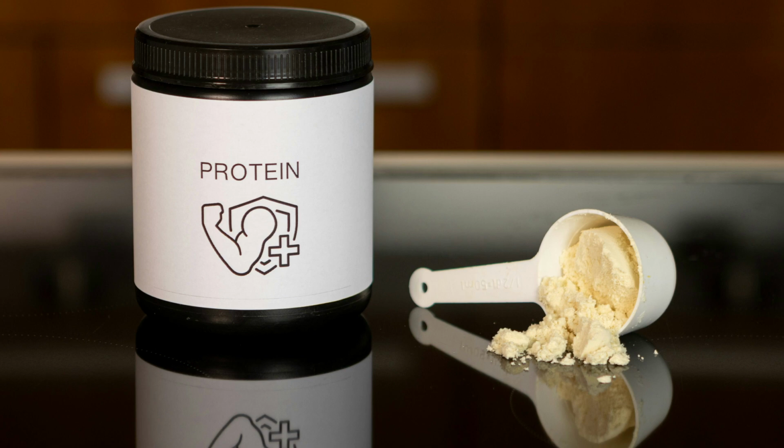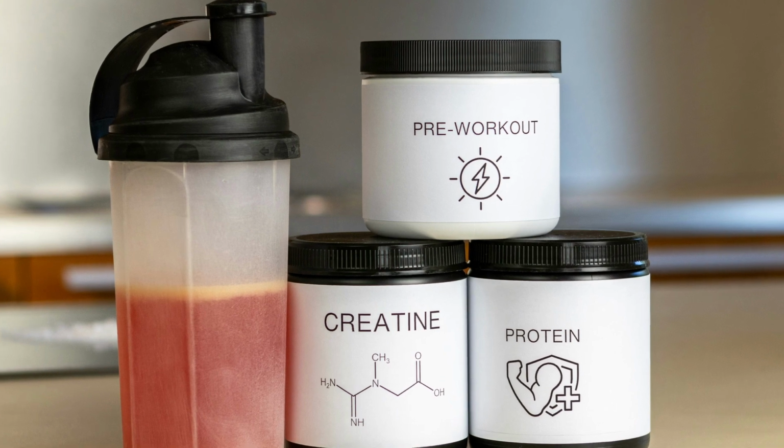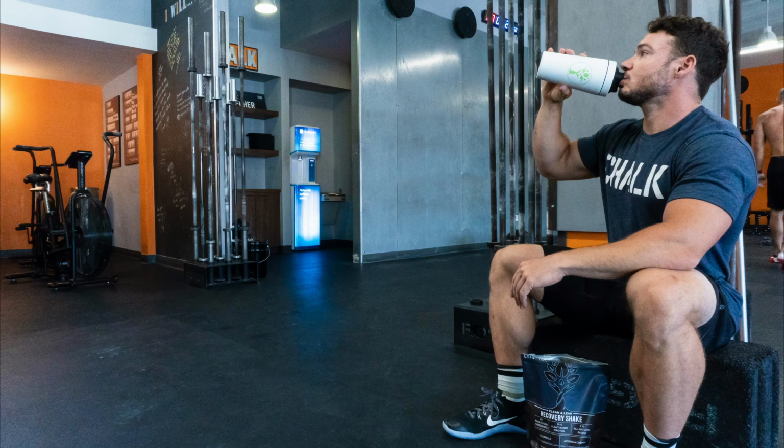I'm introducing a lot of protein shakes into my diet because they're just efficient. A lot of them come with creatine and branched chain amino acids and protein all in one, so you really are getting many of the things needed to build muscle mass all within a convenient shake.